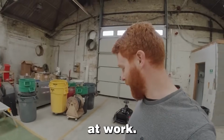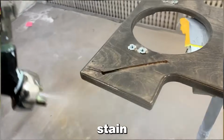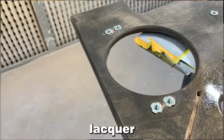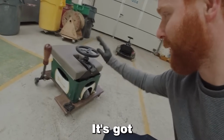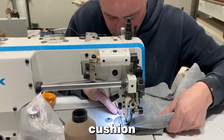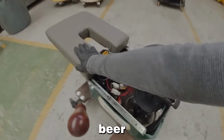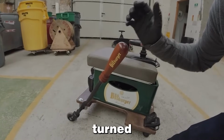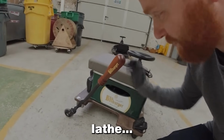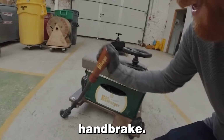I've been busy at work. Basically, I've given the chassis a good stain and a clear coat lacquer. I've mounted all the pedals. It's got upholstery. Steve sorted me out with a leather cushion, which retracts back. We've still got space for four beer bottles in there. Little Sam turned a beer pump handle on his wood lathe, and I've put a gold Bitburger logo on it, all clear lacquered, for the handbrake.